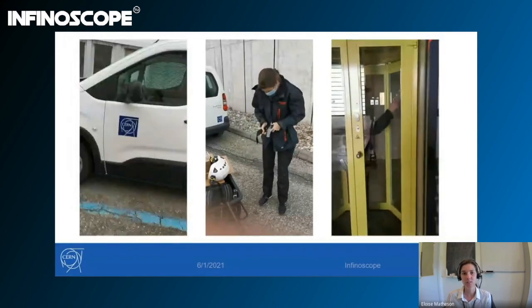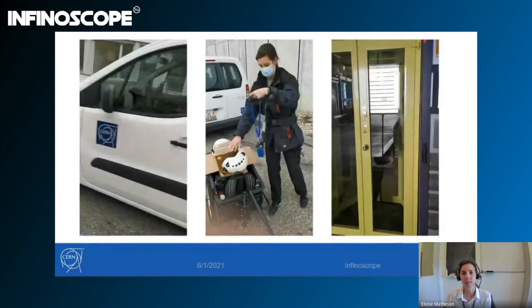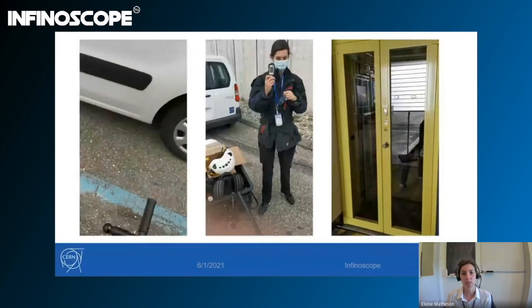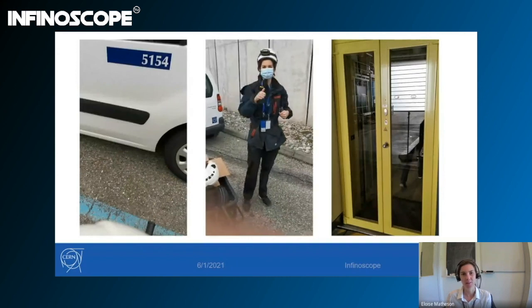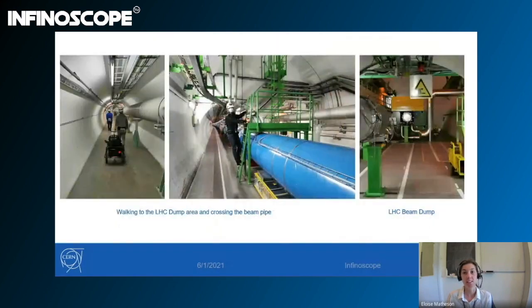Then, of course, when you go into the tunnel, you need to prepare all your safety gear. So you have protective clothing, steel cap boots, dosimeters to measure any radiation around you, sometimes an oxygen sensor to make sure that there's enough oxygen to safely breathe, of course, a hard helmet, and in these times of COVID, a mask. And then you go through the access gates to get into the tunnel. You take the lift down. The LHC is about 100 meters underground, so it's quite a long lift. You walk to where you're going.